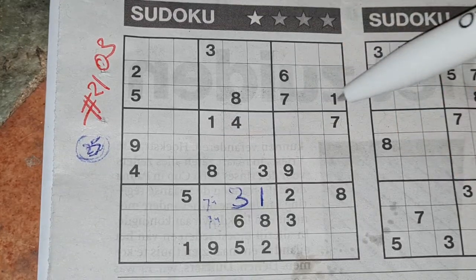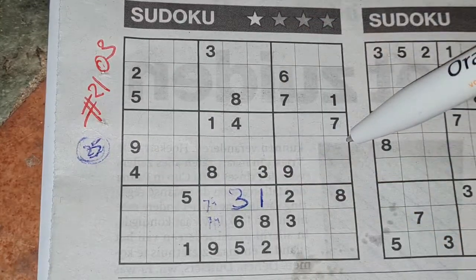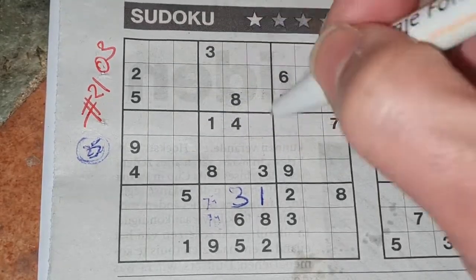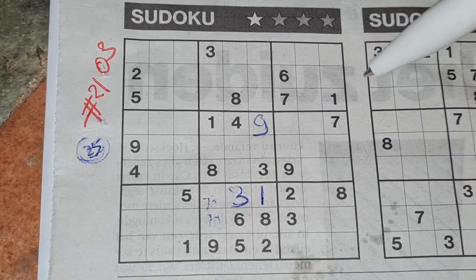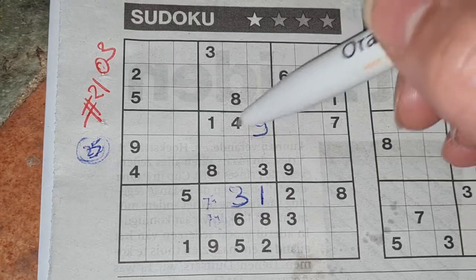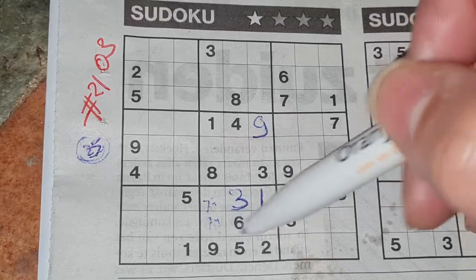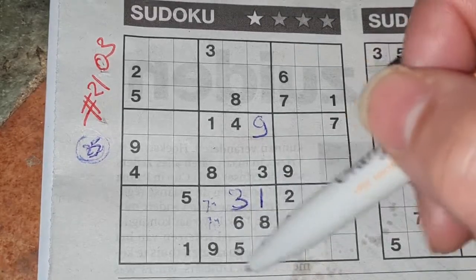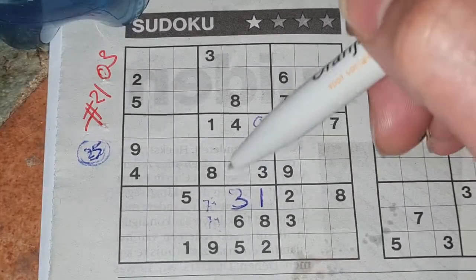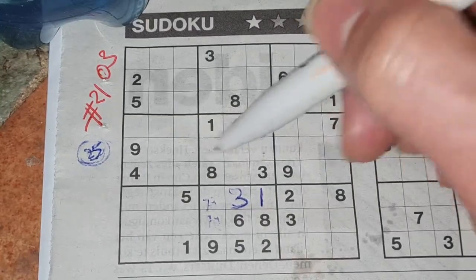How about the 9 in this row? 9 in the row above, the middle row. So in that row, the only place for the 9 should be there. 4 missing numbers in this big square. 2 of those missing numbers are the 6 and the 5. We have the 6 and the 5 in the middle column, so no 6 and 5 in those 2 boxes. The 6 and the 5 go in these 2 boxes.